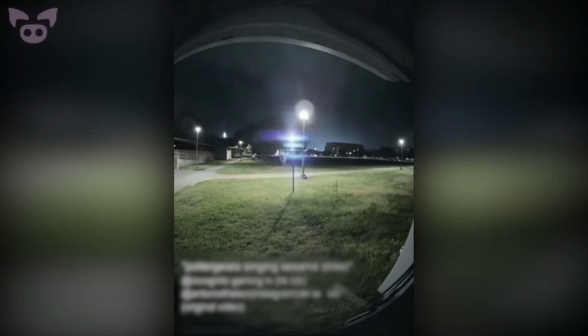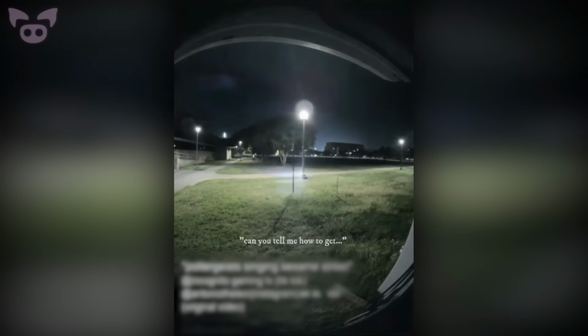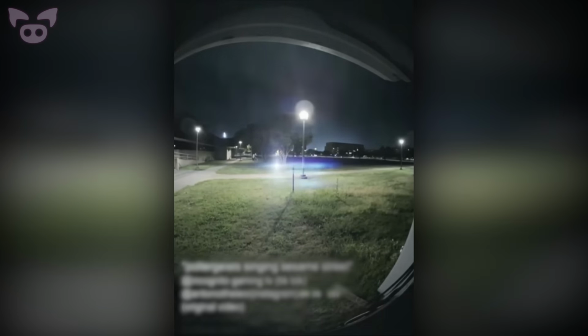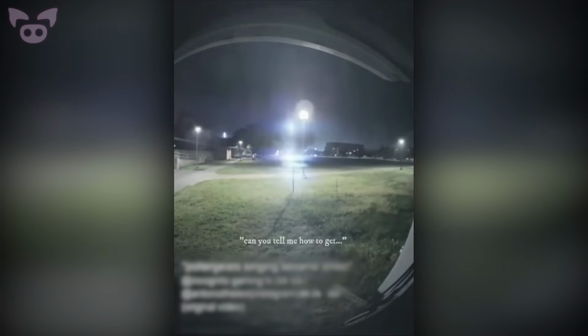As the internet continues to speculate and dissect every frame of this bizarre video, the truth behind this phenomenon remains elusive. Whether it's the work of a mischievous poltergeist, an extraterrestrial message, or simply an elaborate hoax, the enigma of the doorbell camera footage continues to fascinate and confound. As with many mysteries, the answer may continue to elude us, leaving room for the imagination to run wild.